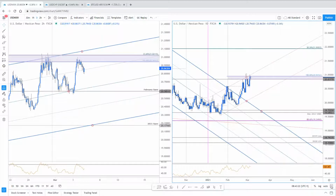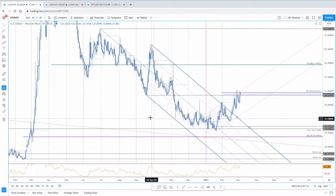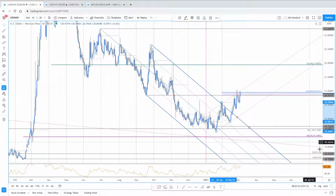Here's the daily chart. Big level of resistance we talked about a while ago. This is the lows that we made in September. This is the low that you made in October. Concrete lows, breaks on accelerated drop. That's right here. 100 off the low, two equal legs gives you 2094.16 into 2083.77. Okay, big zone.